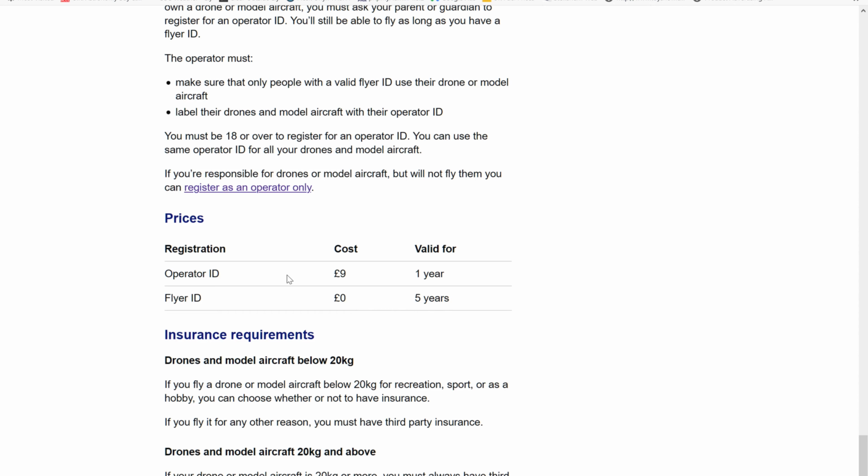So what I've done is I've gone in and submitted my details, my name, my address, my email address, and paid my £9 via my credit card, and it then sent me my operator ID, which is obviously valid for 1 year. I haven't gone for the flyer ID, but I can do that afterwards if I need to. But by the looks of it, you don't need to do that.